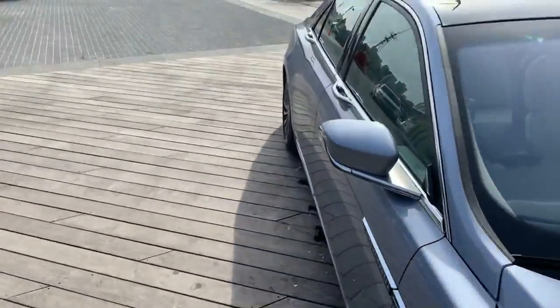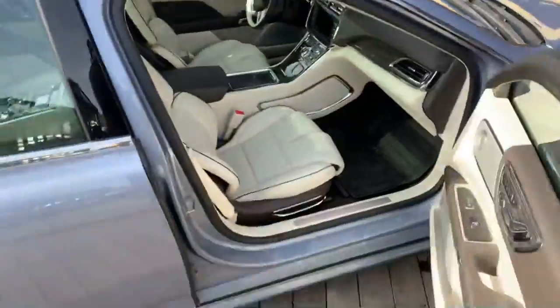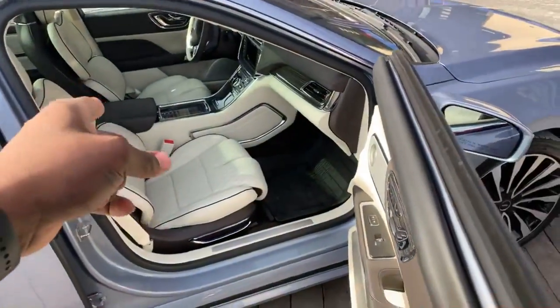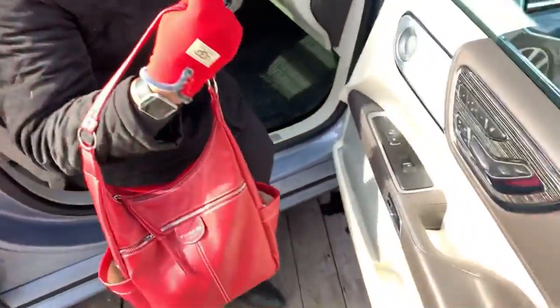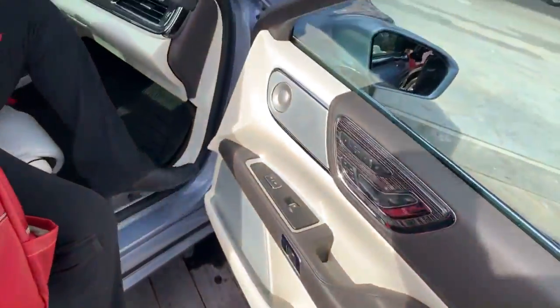So here we are. We have a Lincoln Continental. Take a look here. She's going to drive it, but these are the new seats that they put into these cars. She'll show you how adjustable these seats are. And the Navigator has these same seats. I just wanted to show her what the seat looked like.